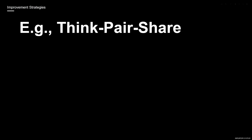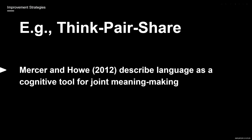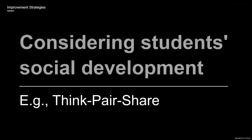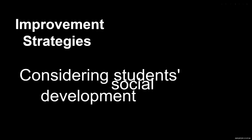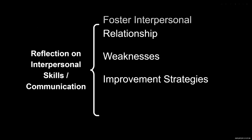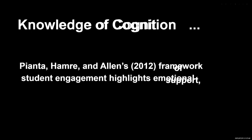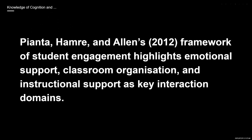Mercer and Hoy describe language as a cognitive tool for joint meaning making, and Vygotsky emphasized the social nature of learning, as discussed by Doolittle. Further insight came from Pianta, Hamre, and Allen's framework of student engagement, which highlights emotional support, classroom organization, and instructional support as key interaction domains.